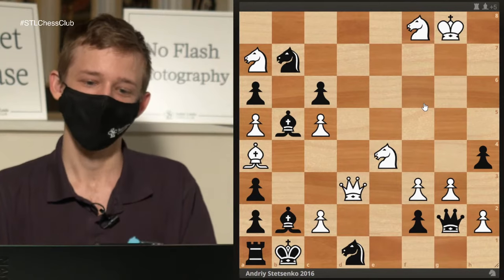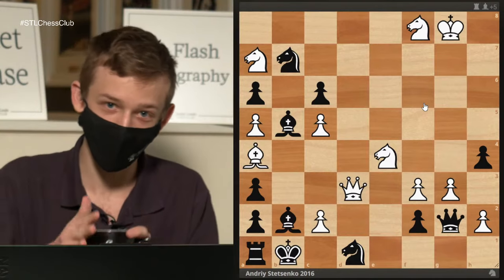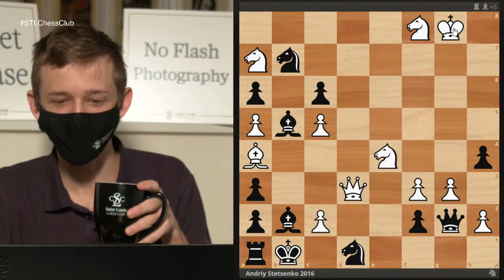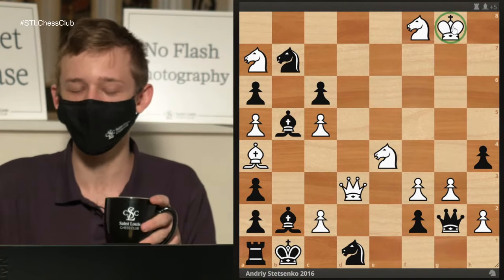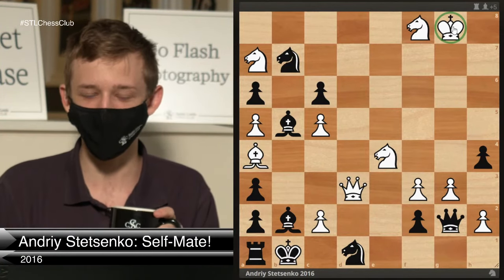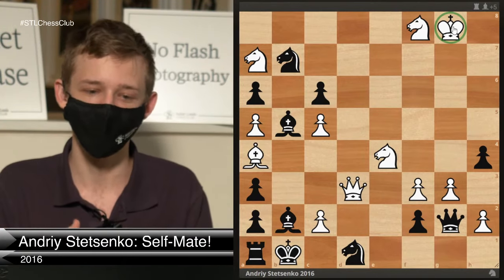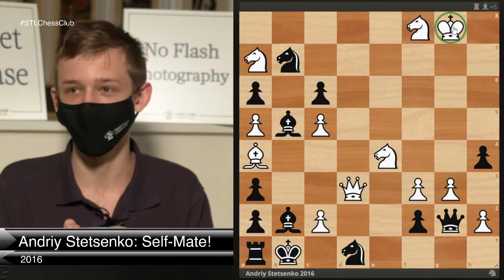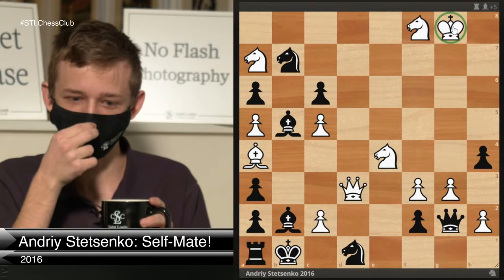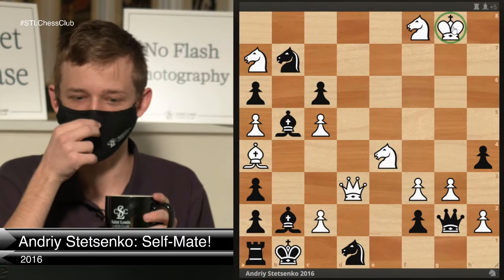But instead, the goal of this puzzle is to self-mate. Now, have you guys heard of self-mates before in the puzzle-solving world? All right, so if you have not, the goal is to force black against his will to checkmate the white king. So black is doing everything in his power to not checkmate you. That is his goal. Your goal is to force checkmate of your own king here with the white pieces. And again, what we see is that it's going to be another cyclical sort of Zugzwang style thing.